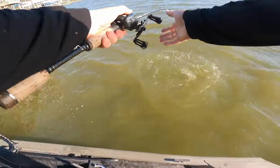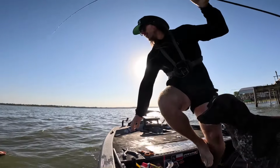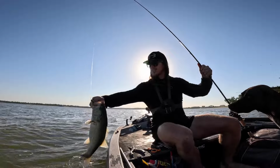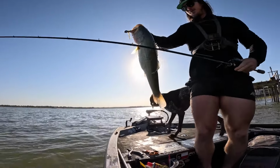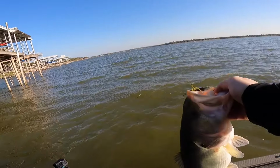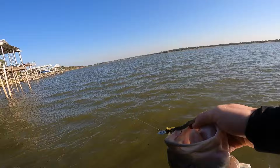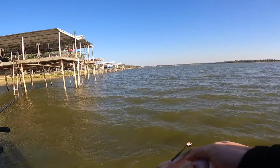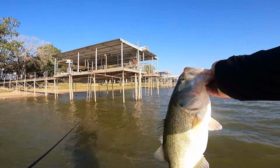Oh man, dude, that's like a 6. Holy crap. No way. Yes! Boom! Maybe not a 6, but a 5 probably. Oh, right by that dock piling. Dude, it's a pattern on the back side of that north wing coming through. Right there. Smashed it, took me right on the dock piling.